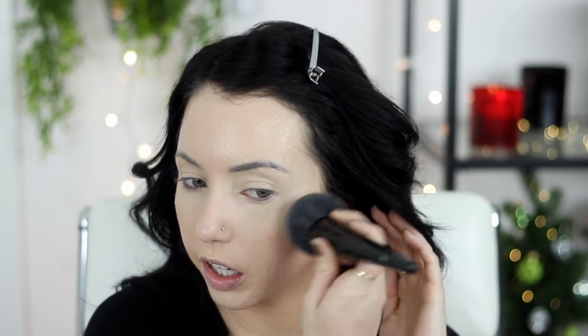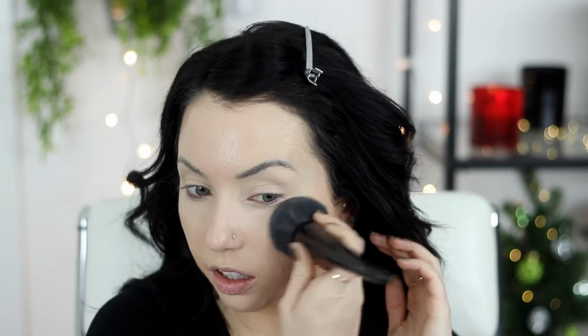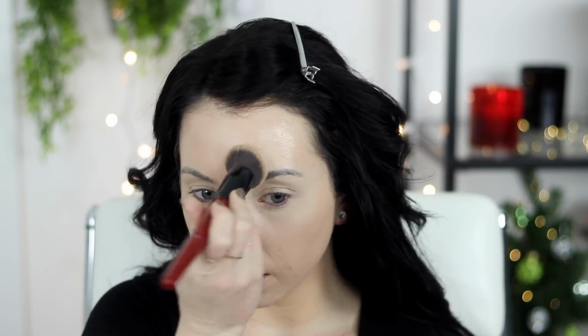So the only part of my face I've been setting is this area so that when I go to blend out powder products on top, it doesn't drag. I'm just using that same Physicians Formula powder, the darker shade, and I'm just setting this area of my face. I think I'm going to just lightly set just right here in the center because I feel like it's a little too dewy right there. I feel like I'm powering through this right now.